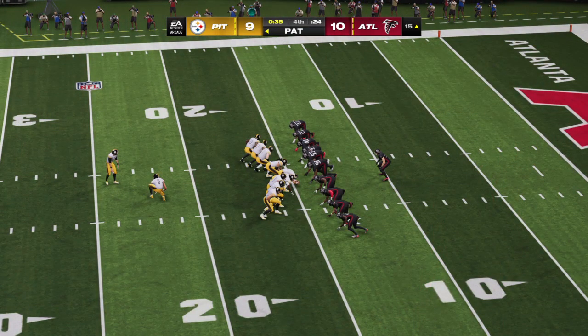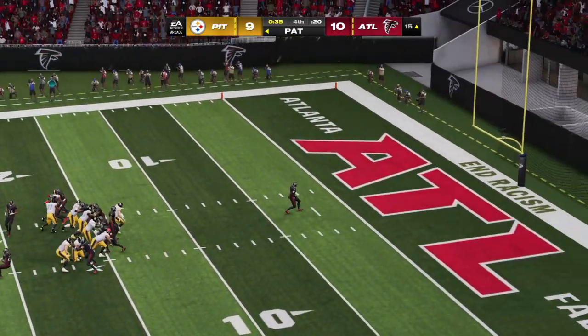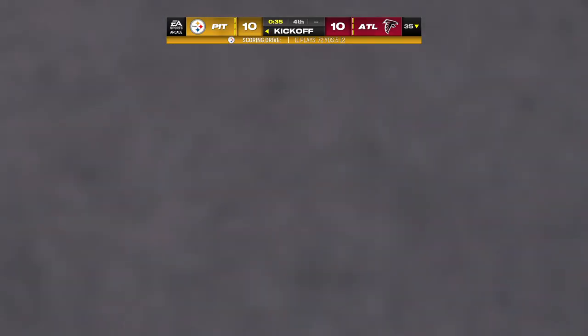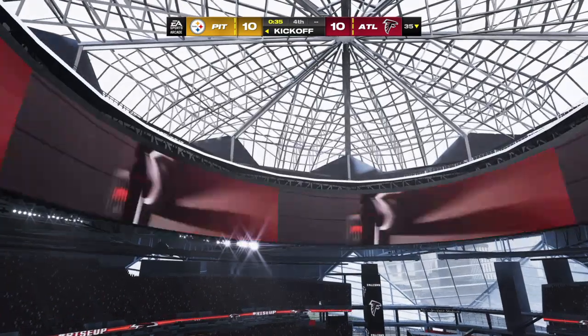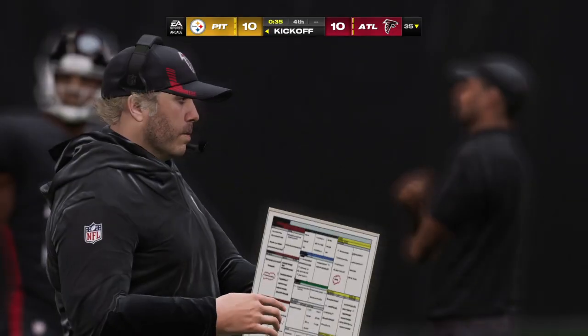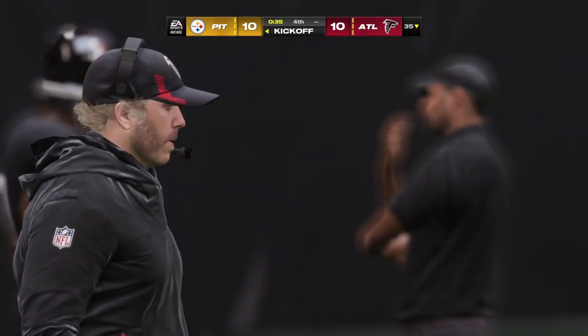Chris Boswell now for the extra point. And no sweat, he puts it through, and we are tied here in the 4th. A pretty long drive that time, 11 plays all told. And the touchdown and PAT mean we are tied here in the final minute of play.